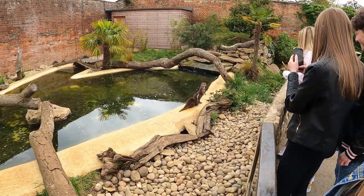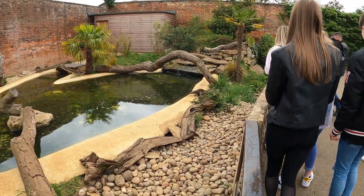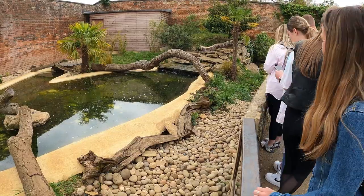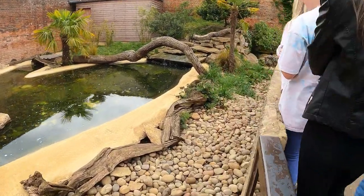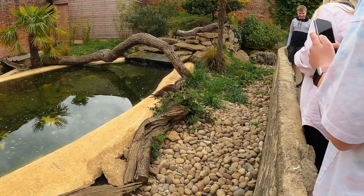Like, I want some food. Do you have any food? King. Oh, there's a doggy there. You want to see the dog? Yeah. That's quite cool, isn't it?